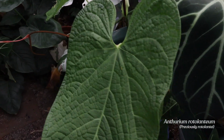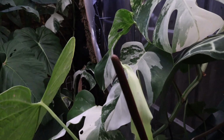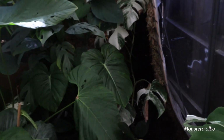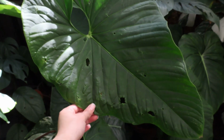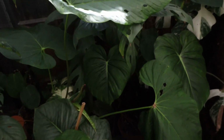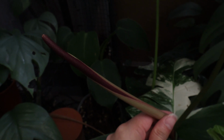The rhodolantium, let me get a good shot of that for you guys. There. How do I make sure that it's in focus? There we go. Some of my elbows. Here is the round velvet. Stunning. And it is a huge leaf. Maybe I can do a comparison on my hand. And let's find that. There it is. So we got a new leaf in there. Look at that. Isn't that magnificent? So cool.